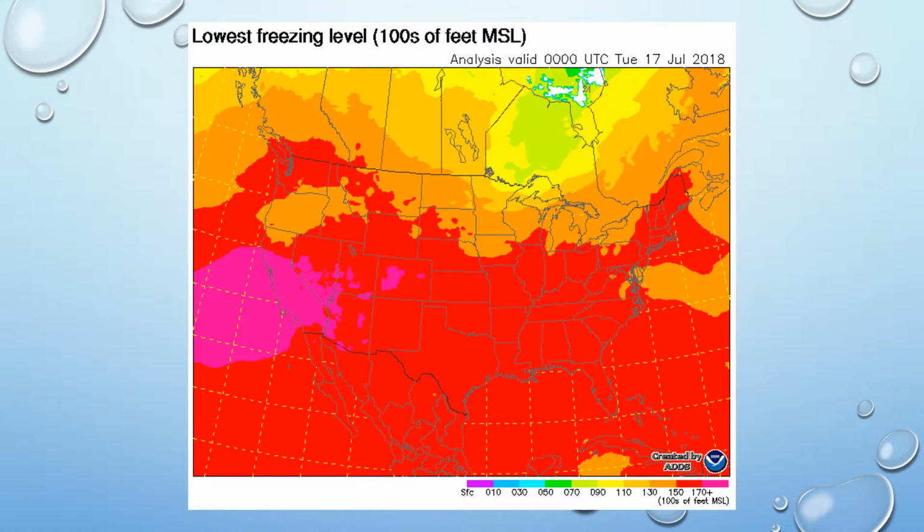This is the freezing level for the United States. Most of the country is 15 to 17,000 feet. But once you get into northern New York and then basically north of Michigan, Wisconsin, that kind of level, it gets up to 13 to 15. Very northern Minnesota, kind of northern Wisconsin, it goes from 9,000 to 11 and 11 to 13. And then in parts of California, it's actually above 17,000 feet. And then most of Oregon, there's a patch of 13 to 15,000 feet.